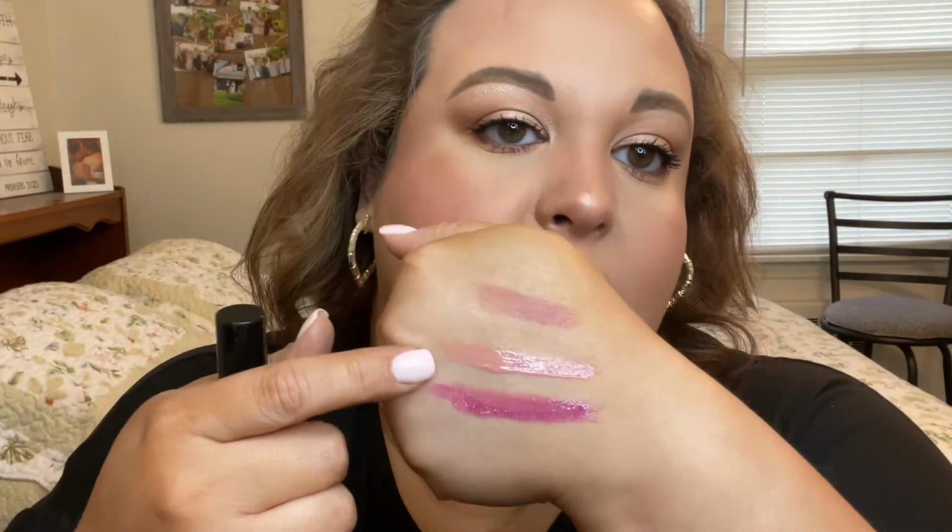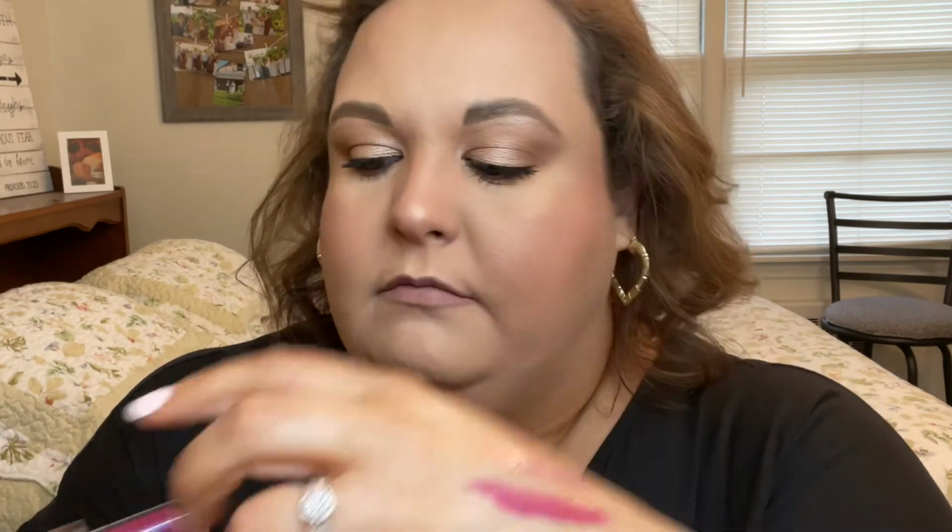So of course this one's Confident Pink, and what did I say, Hopeful Lilac? Yeah, Hopeful Lilac. So there's those two, very shiny, very glossy. I'm going to use Confident Pink on my lips today. I'm going to wipe it off the back of my hand before it ends up on my clothes.